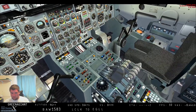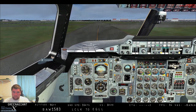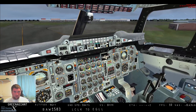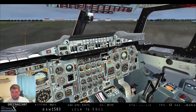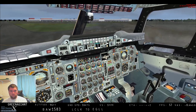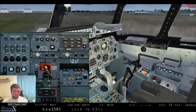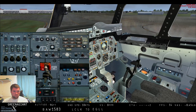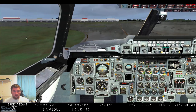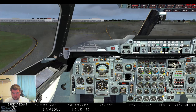So two engine taxi, perfectly normal for Concorde on the outboard engines. Oh, Royal Flight's vanished. INSs can come off, we don't need them now. If I can remember the way. I bet that's another Concorde. Not many other people use Terminal 4.